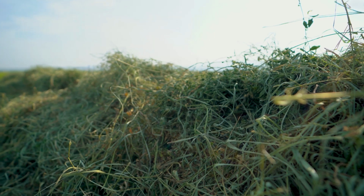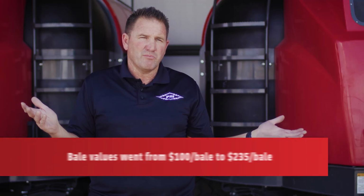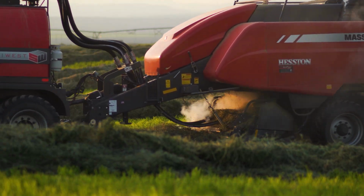The most exciting thing I can say is the quality of the hay. I went from selling hay at $100 a bale, and today's price is $235 a bale. Our bale weight is up, yes, but the quality proceeds more than the bale weight by anything. The quality of the grass.